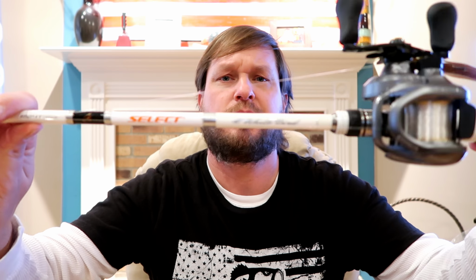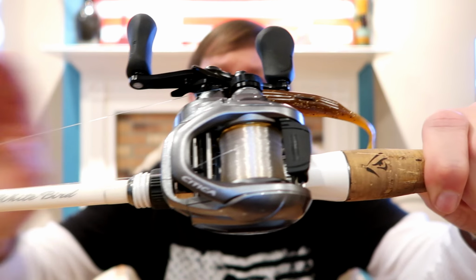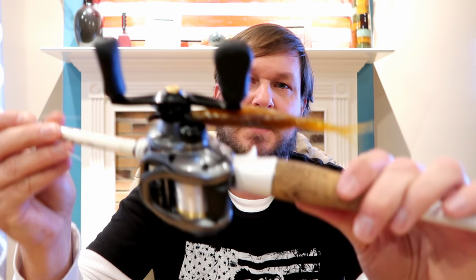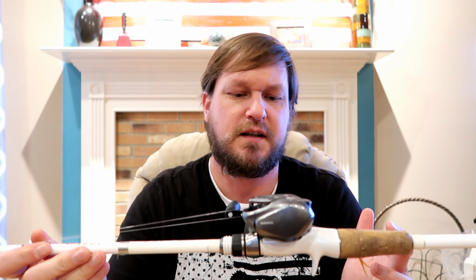Alright, so the next one, this is going to fall in the same category as the other four. This is another Favorite White Bird. It's in a 7'4" medium heavy, and I have it paired up with the Shimano Sustain. I think that's how you say it. See if it'll focus on it. And this is in a 6.3 to 1 gear ratio. Right now I just have a fluke tied on, but this is going to be another one of those versatile rod and reels that you can pretty much tie anything moving on.